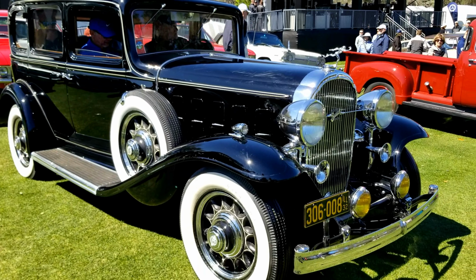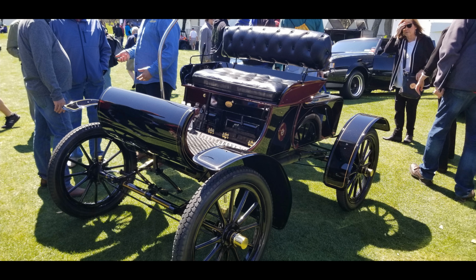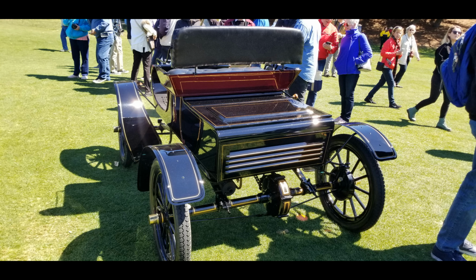This is a replica of a 1886 Benz. Amazing car. Doesn't have a steering wheel.